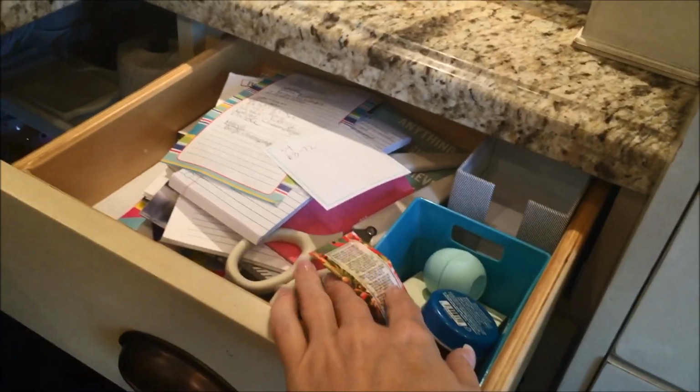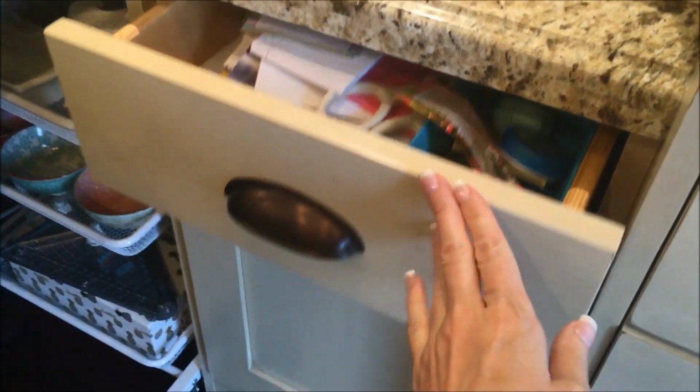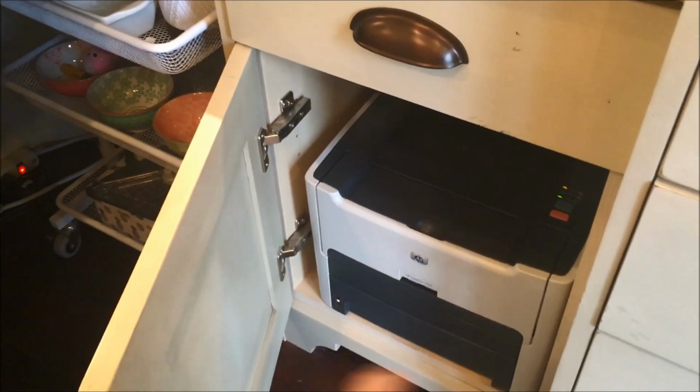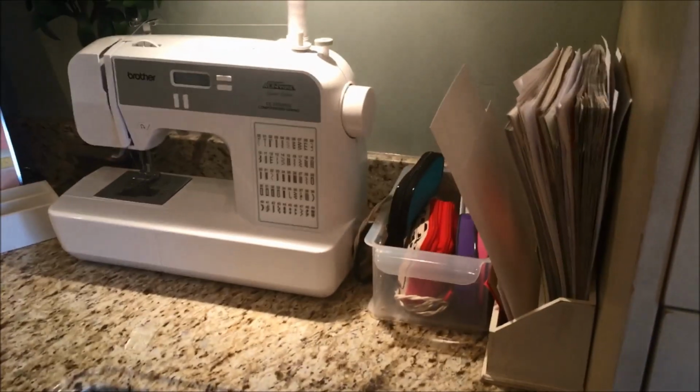Over here, around here, I have a drawer that just holds a bunch of notepads and like chapstick and breath mints and lotion, just stuff to use throughout the day. And then under here, my husband has wired my printer through the wall, and then my regular laser printer is just hidden under here. Up on top, you can see I have my sewing machine.